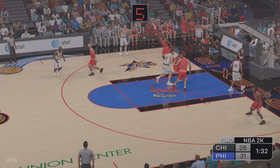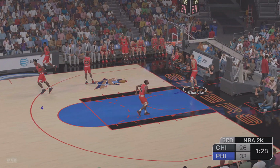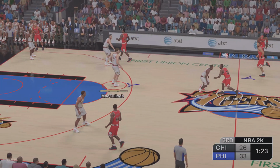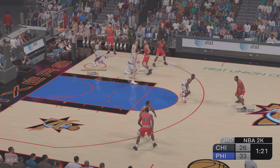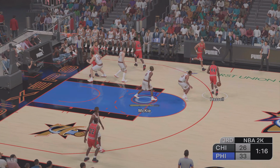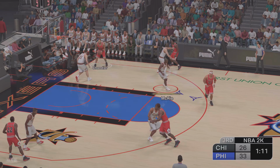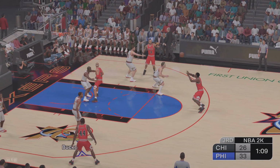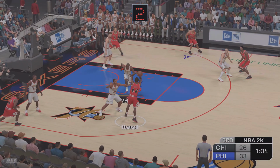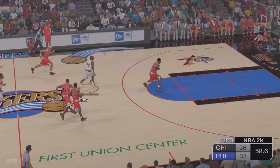With the drive, here's McCulloch. A good finish at the rack off the slick feed. McCulloch's got the lead up to 7 now for Philadelphia. We've gone about 3.5 minutes into the third now. Pass to Hassel. Here's Pfizer. Marshall passes to Chandler. At the top of the key, Marshall. Here's Hassel. Still yet to score. Here we go, one-on-one.